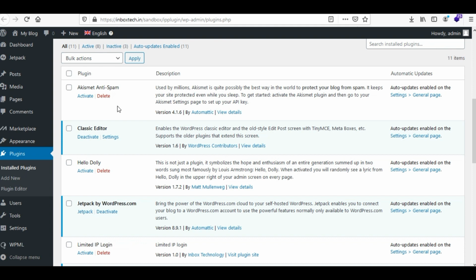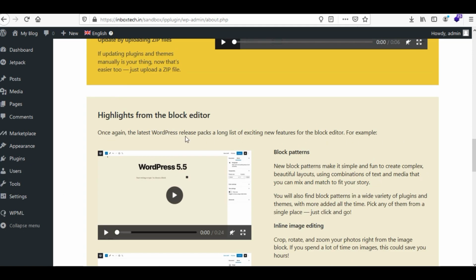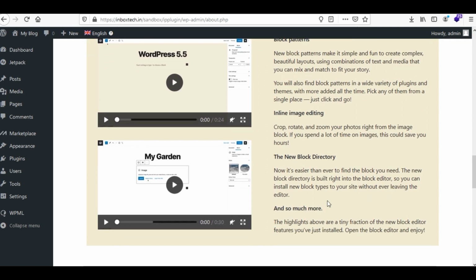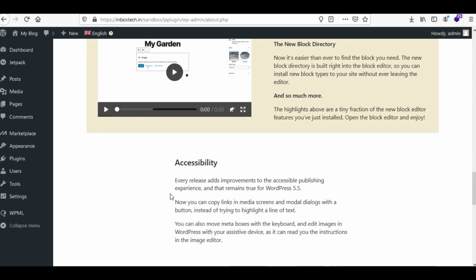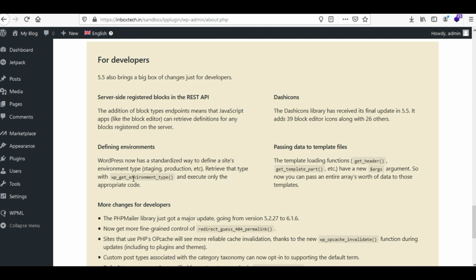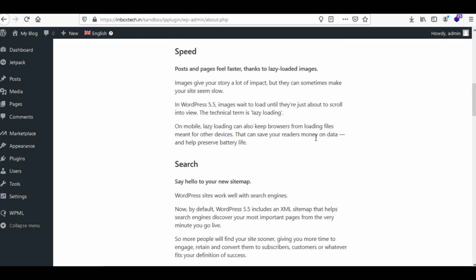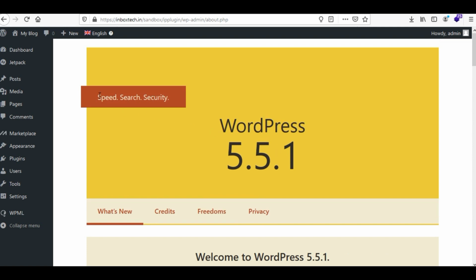Here you can see enable auto updates and disable auto updates functionality given by WordPress. Highlights from the block editor: inline image editing, the new blocks directory, and so much more. Accessibility improvements are added in every release. Now, 5.5.1 is the new update. Speed, search and security are the basic requirements of a good tool and a good CMS. You can easily edit anything yourself.